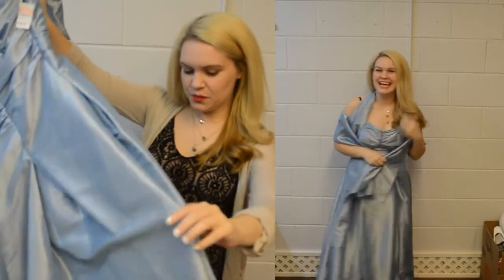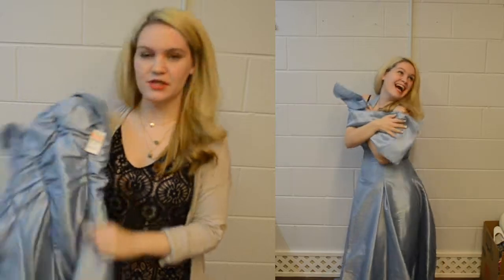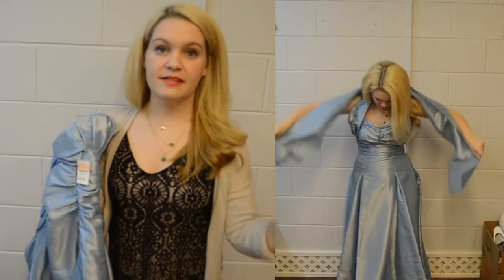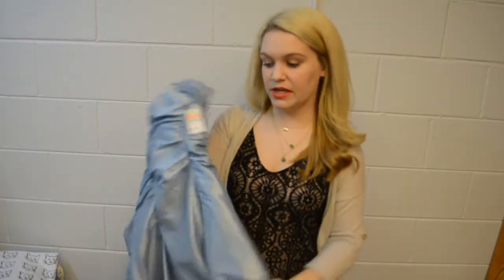But again, this is one where there's a lot of material. So even if you don't love the way it fits or you don't love the cut of the dress, these are all things that can be fixed, because we are looking for, do you like the color of the material and do you like the material over whatever shape it's currently in, because we can change it.